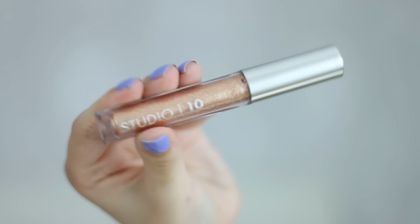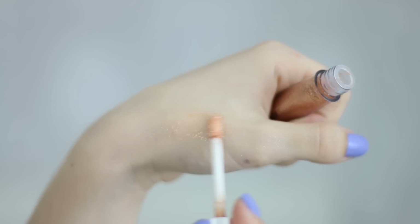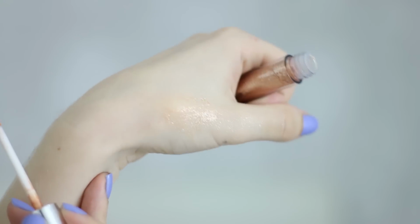Moreover, we have this that caught my eye right away, and it only says Studio 10. I'm gonna open it. I think this might be a metallic liquid lipstick, or it might be an eyeshadow. I'm gonna open it and just see the texture. I think this might be eyeshadow. Liquid Foil Radiance. This should be written here, but it's not. So it's a crease-resistant eyeshadow. Hydrates and blends seamlessly on your lid, and you'll fall in love with it.